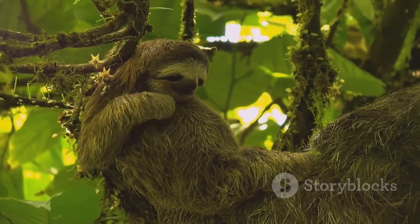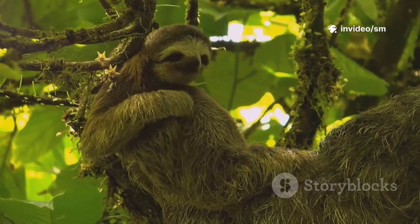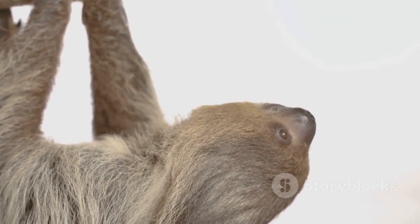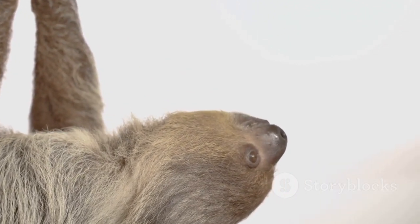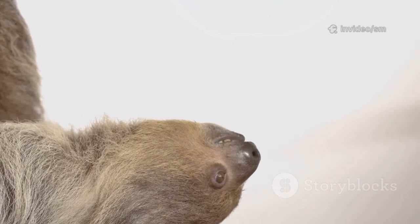Now keep your eyes peeled. The jungle's full of surprises. Suddenly, a three-toed sloth appears, slowly making its way across a branch. The claymation style captures every detail: the squishy nose, the sleepy eyes, the fuzzy moss growing on its back. It's like watching a living cartoon, only it's totally based on real Amazon magic.